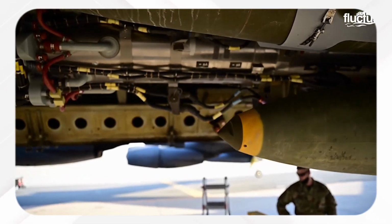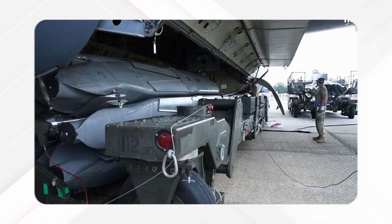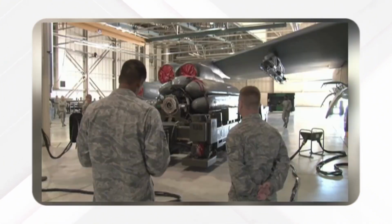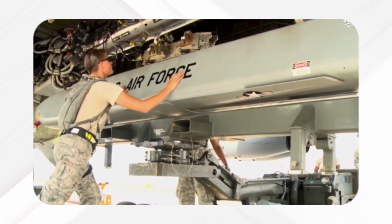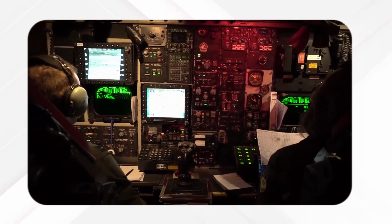Weaponry and loading process. The B-52's ability to carry a wide range of weapons is one of its most formidable characteristics. It can be loaded with both conventional and nuclear munitions, making it a versatile tool for the U.S. military. Specialized teams of munitions airmen are responsible for loading the bomber's vast arsenal.